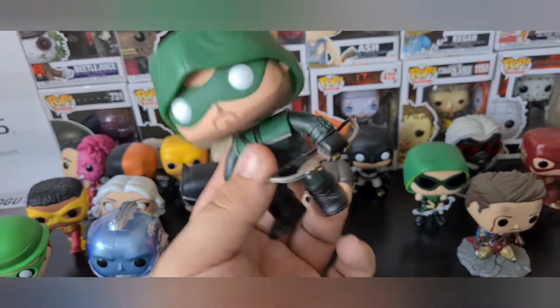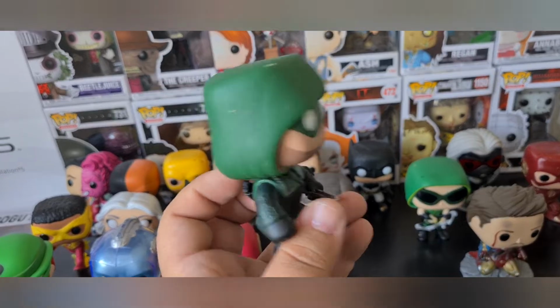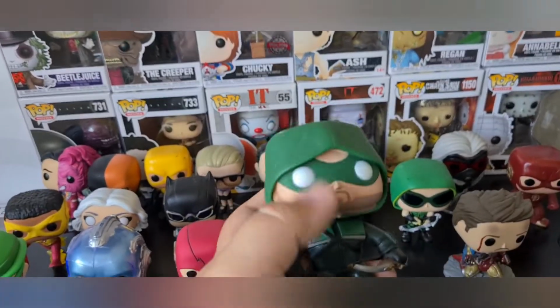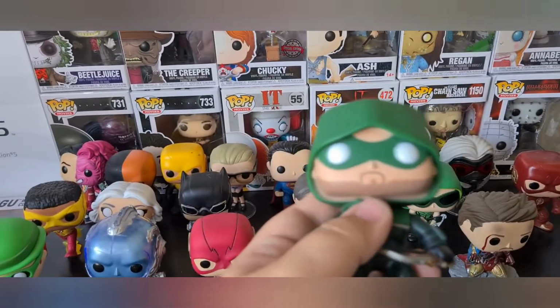Again, another one that's a little bit scuffed because it's out of box. Unfortunately, it's just not been well looked after. When I initially started collecting, I didn't plan to collect per se.